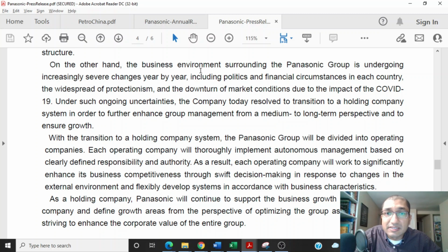Panasonic says that the business environment surrounding the Panasonic Group is undergoing increasingly severe changes year by year, including politics and financial circumstances in each country, the widespread of protectionism, and the downturn of the market conditions due to the impact of COVID-19. Under such ongoing uncertainties, the company today resolved to transition to a holding company system in order to further enhance group management from a medium to long-term perspective.